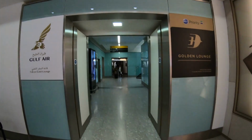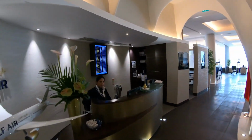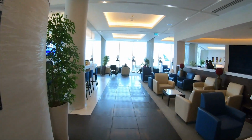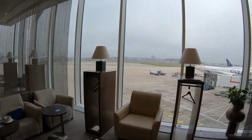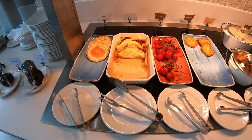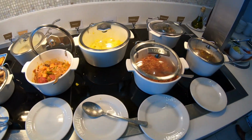Kuwait Airways use the Gulf Air Falcon Gold Lounge here in Terminal 4 at Heathrow. Hello there. This is a really nice lounge that gives you some great views over the apron and all the aviation activity outside. Apart from that, you get a great selection of food and drink as well.